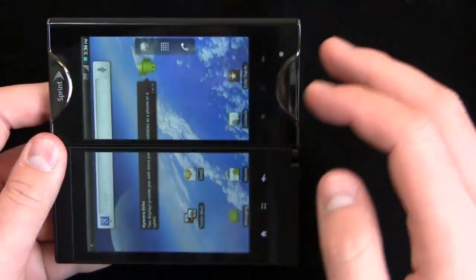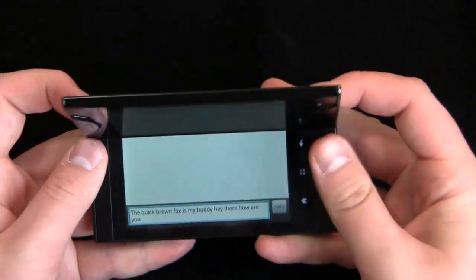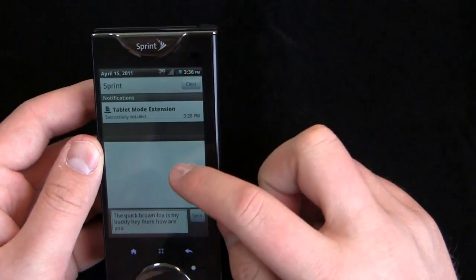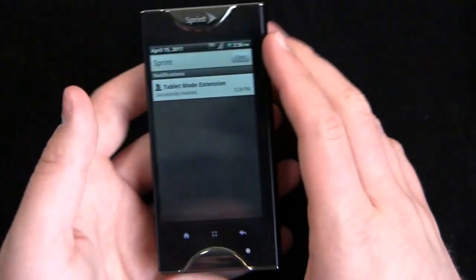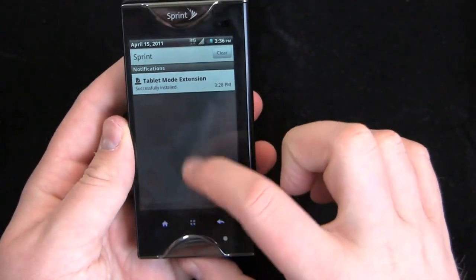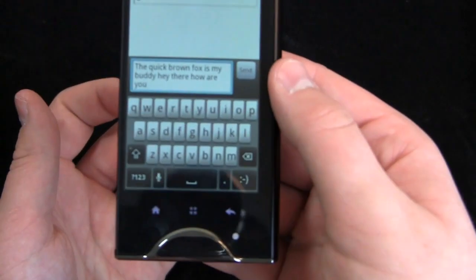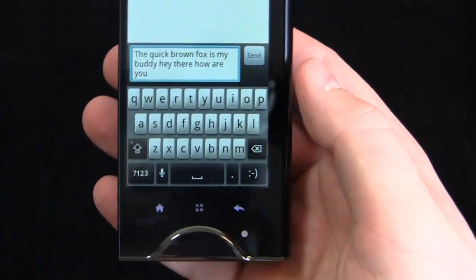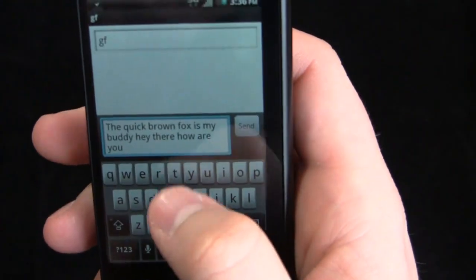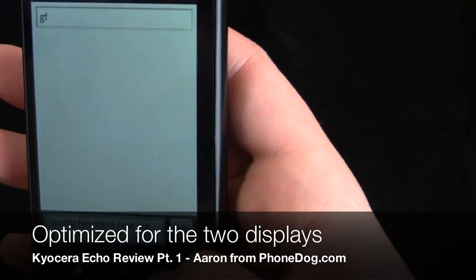And then let's go into messaging, for example, because this is where you can really make use of that dual screen. So you have it like this. And you'll notice little differences, for example, even though it's supposedly a stock build of Android 2.2. You'll see color differences, like the notifications bar looks different. This is the Android keyboard, but it looks slightly different because it had to be matched to the tablet form factor. So it doesn't look exactly the same, but has pretty similar functionality.